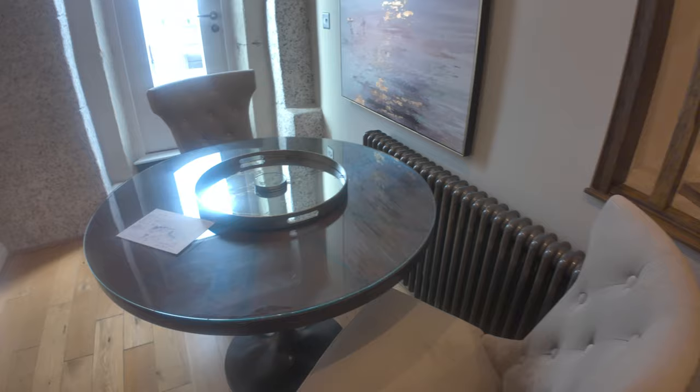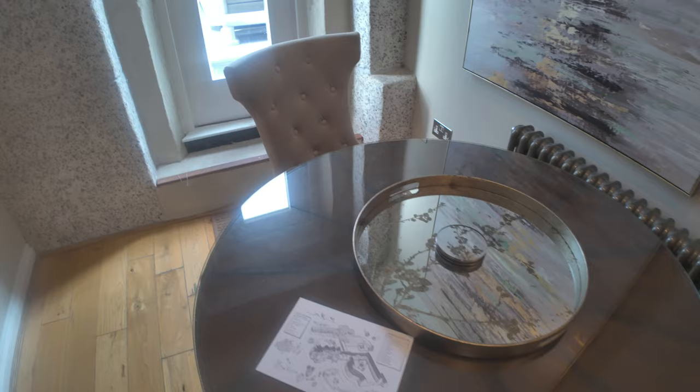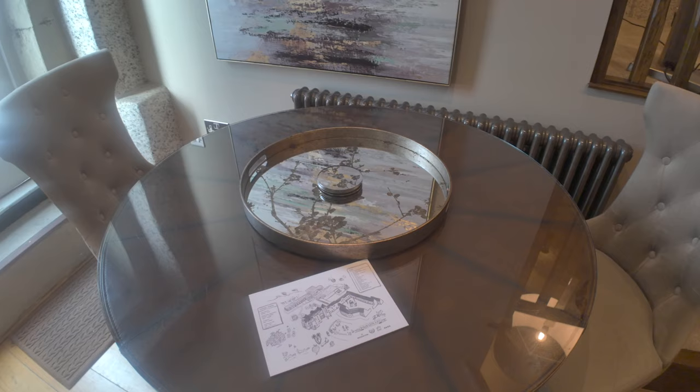So yeah, nice dining table and two comfy chairs. So if you can imagine yourself sitting here, you've ordered your room service and you're going to have it here on the table, nice and big. Or if you need to do some work, then it's a nice big space.